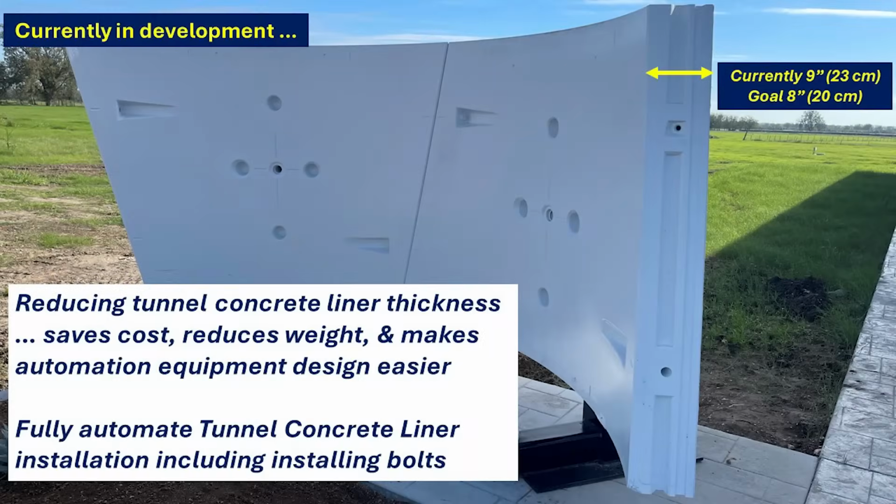The Boring Company continues to use the iterative design process and first principles to try to make these liners better and more efficient. And one of the things they're looking at is reducing the thickness from 9 inches or 23 centimeters to 8 inches or 20 centimeters. This reduces a lot of the material that would be needed. It saves costs, reduces weight, and it also makes the automation equipment design and production easier.